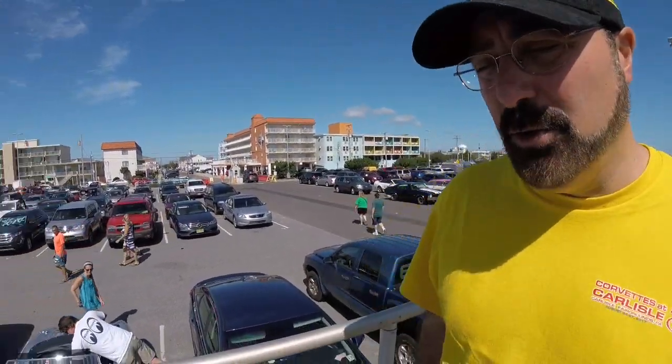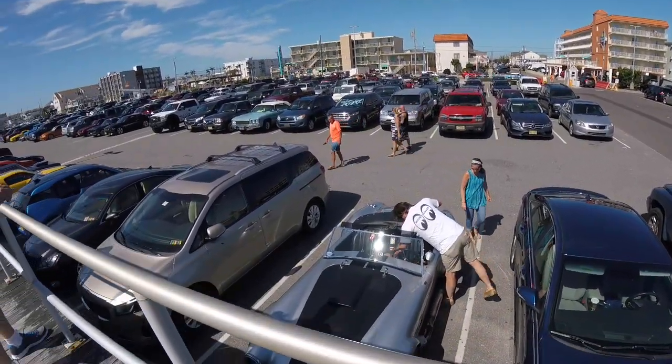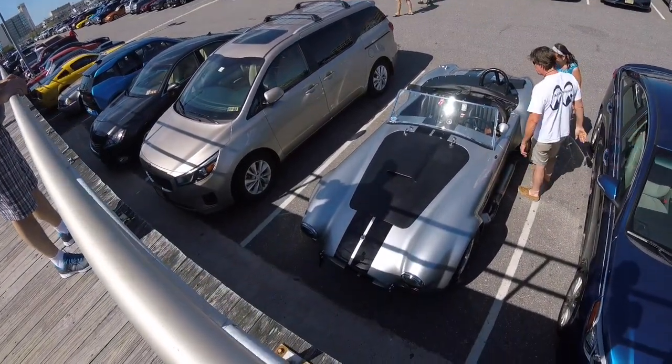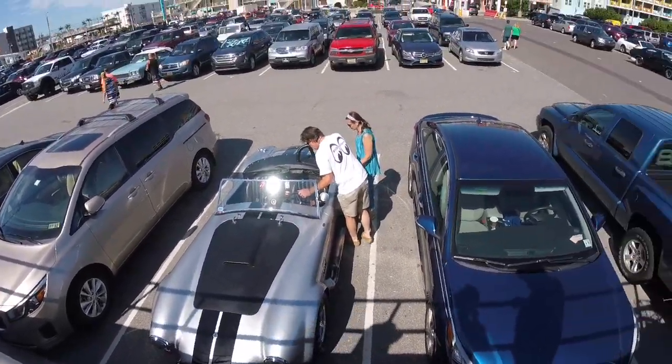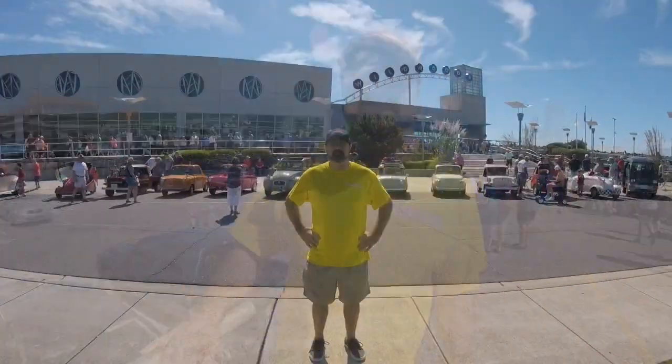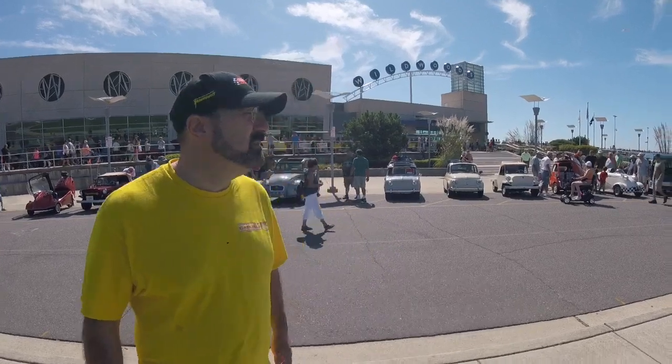Parking lots full of cool hot cars like this AC Cobra. The micro minis are definitely represented at this show, and some really badass cars are here.